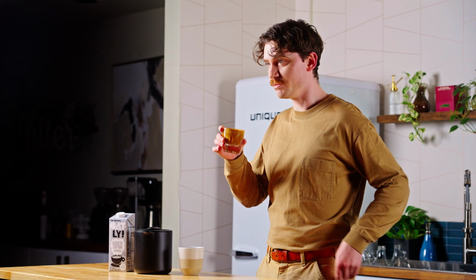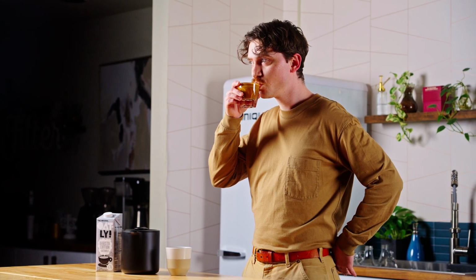First up, we have Oatly. As a little disclaimer, I have some experience with all of these milks, but I've never tried them side by side, and the Chobani I have not tried steamed yet, and it's the one I'm most suspicious of. But let's give this a little taste.